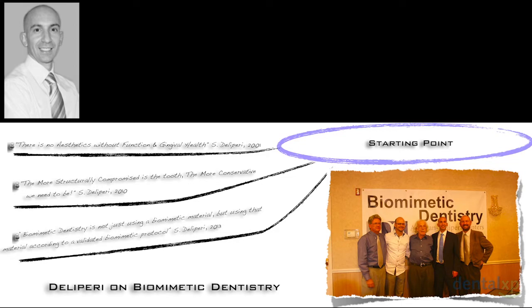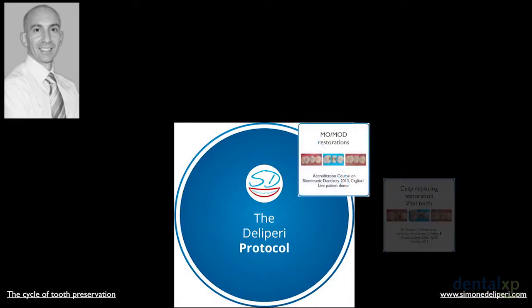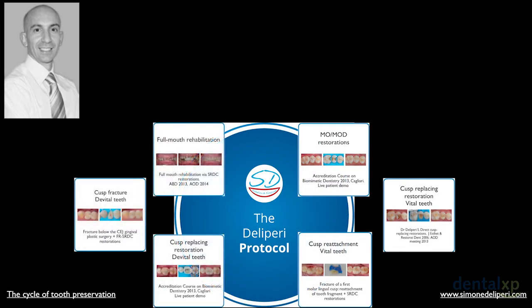So this is what we usually start from. And this is the Deli-Peri protocol. This is just a graph. You can find some more information on my website. By using stress-reduced direct composite restoration, we can complete the restoration of medium-size restorations, direct cusp replacing on both vital and non-vital teeth. We can also manage the fracture of the cusp when the periodontium is involved, and we can also complete a full mouth rehabilitation with stress-reduced composite.